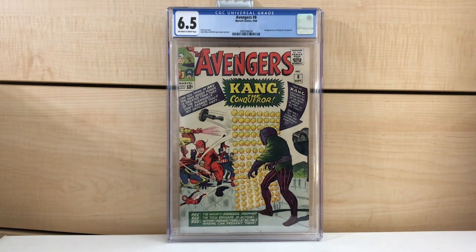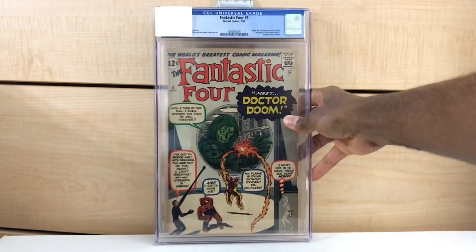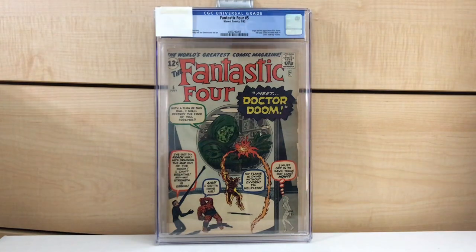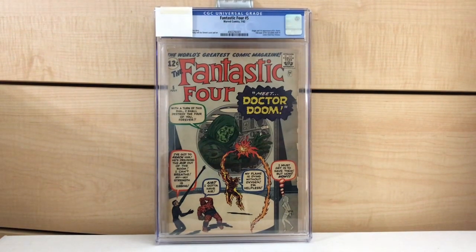Ooh, here's the book that I really wanted to get graded, but I kept pussyfooting around on this one. Here's the big boy book right here. Maybe to some people it's not a big boy book. I don't know. But to me it is. And that's all that matters.